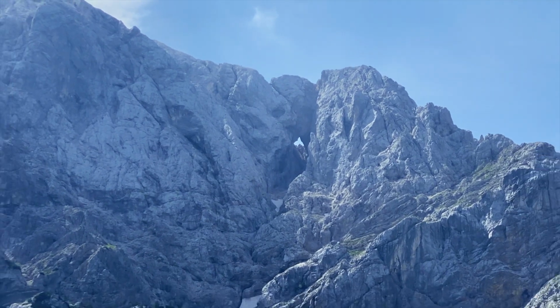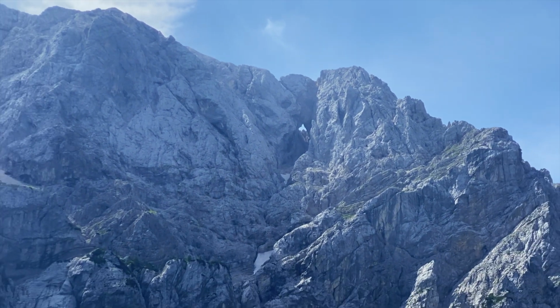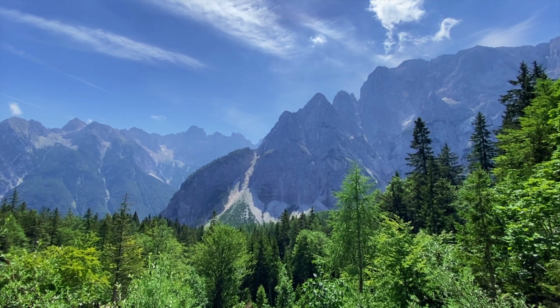So we've just stopped here at the marker number 17, and what you can see behind us is Vrsic Mountain. And somewhere up here there's a hole in the mountain that they call the Giant Eye. That's very cool. Also, the road that we're driving up, the Vrsic Pass, was completed in 1917. They used like 17,000 Russian prisoners to complete this road. Isn't that crazy? Forced labor. Anyways, onwards and upwards.